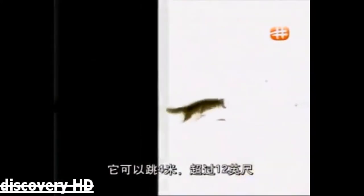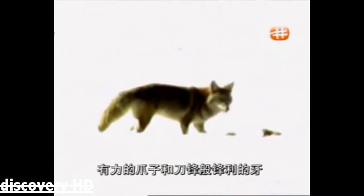Coyotes creep over the snow, then pause to listen for small animals squeaking or running below the thick blanket. It's heard something. Suddenly, with all four legs held stiffly together, it pounces. They can leap up to 4 meters, over 12 feet. Powerful jaws and razor-sharp teeth seize prey from under the snow.